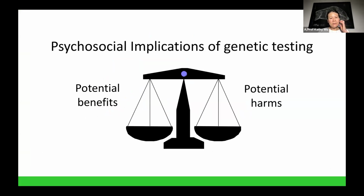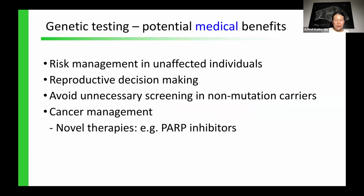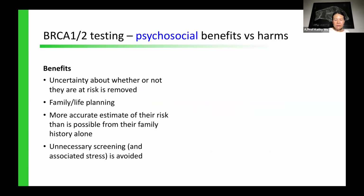Okay, I'm going to take the next few slides going through some of the psychosocial implications of genetic testing. I don't need to go through the medical benefits, we've already touched upon them. But in terms of the psychosocial benefits, by doing genetic testing, we can remove the uncertainty about whether or not your patients are at risk.